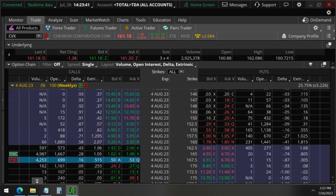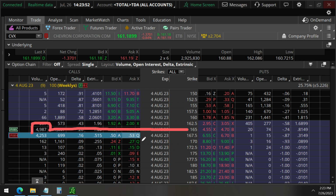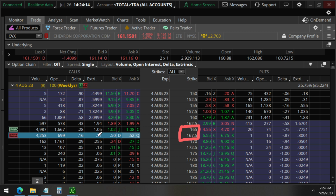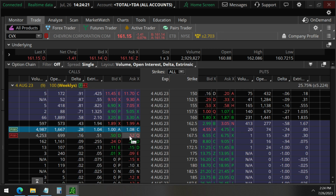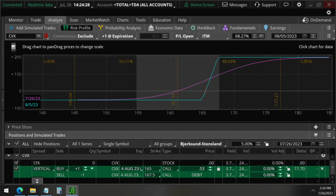And when we take a look at the strike prices, you can see here the 165's volume here, and the 167 volume is also here. They're both at 4,000, greater than 4,000, which is all greater than the open interest. So we know that both of these options were opening trades. And based on our analysis, we believe they bought the 165 strike calls and sold the 167.5 strike calls.